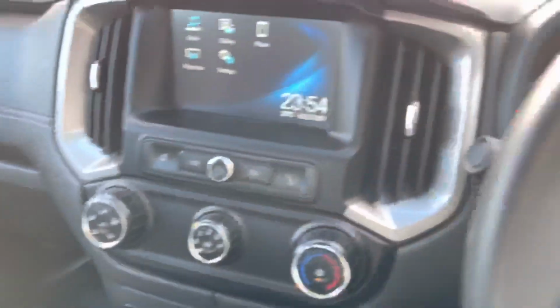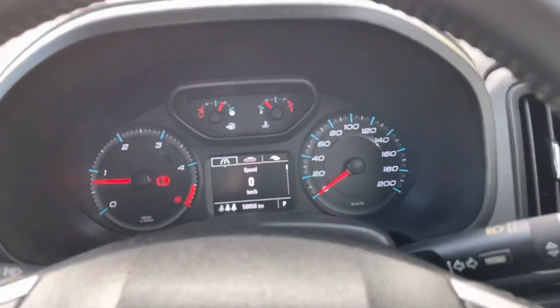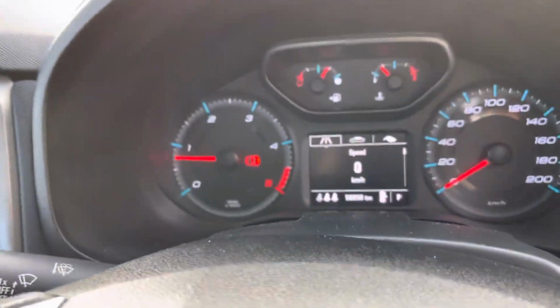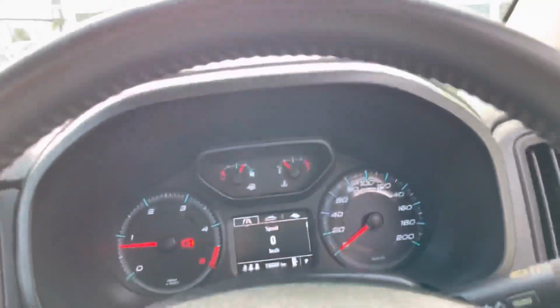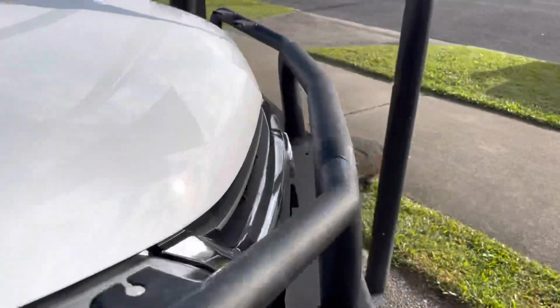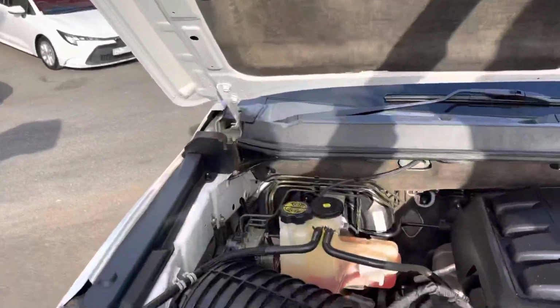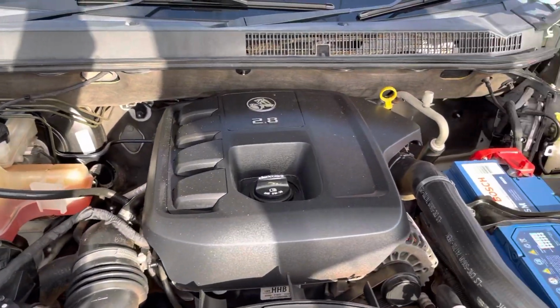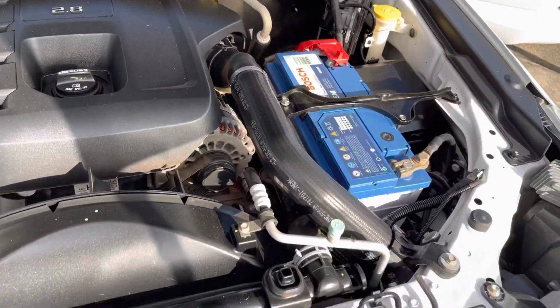Fantastic. Alright Joe, I'm just going to make my way into the engine bay now. Just give you a look underneath it. Alright Joe, so just going to the engine, just going to give you a look underneath it, just to see how clean and tidy that is.